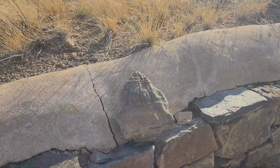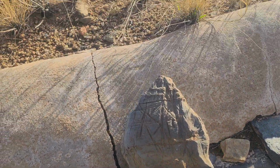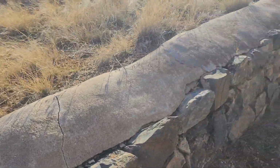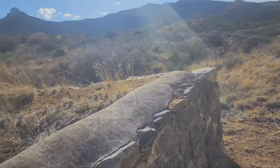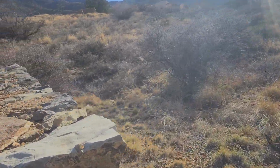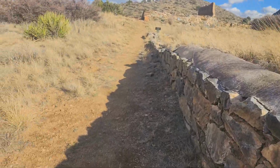Wow, look at the gouges in this rock. I wonder what that's from. Sharpening for sure. Awesome.